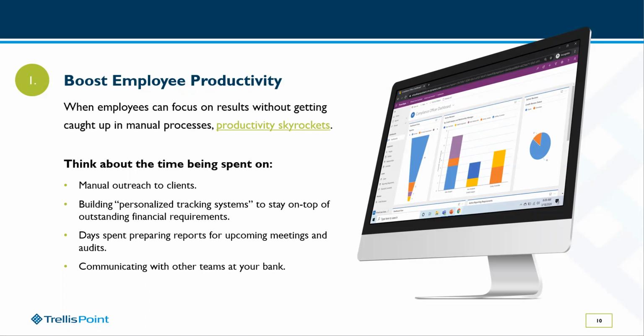First off, we could see a boost in employee productivity. Everybody understands that automating tasks can improve productivity. The hard part is implementing the right automation at the right price. Think about how much time you and your team spend reaching out to clients and building reports for internal meetings or regulatory exams. Using process automation to accomplish these tasks more efficiently can be a huge differentiator, especially for community banks, to drive that efficiency ratio, which is obviously so important to shareholders, potential buyers, etc.